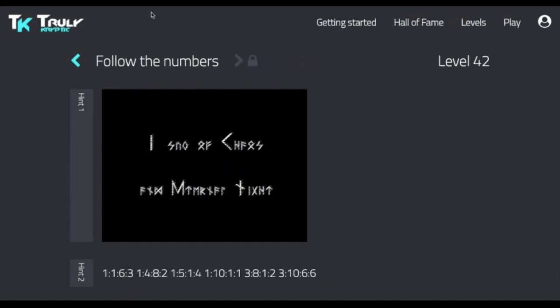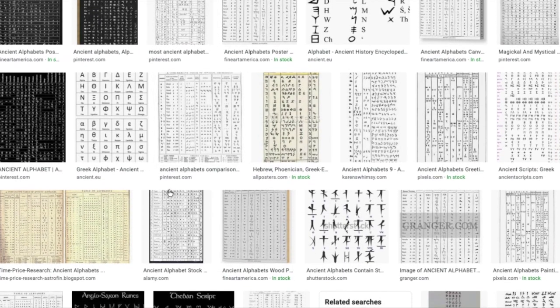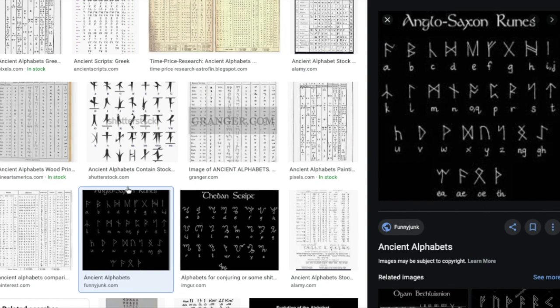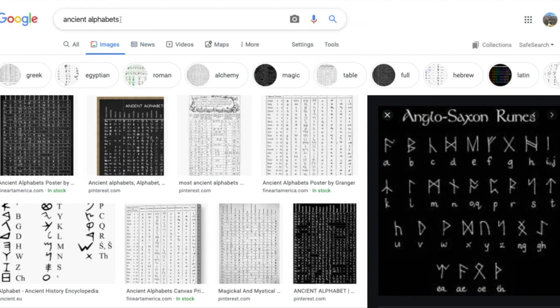Whenever you see symbols that seem like they ought to be letters, it's quite often best to simply Google ancient symbols. This is what I did, and in going through the images of ancient alphabets, I found an image for ancient runes. However, these runes did not 100% correlate to the runes I had, so I felt like I was on the right track, but not 100% accurate.